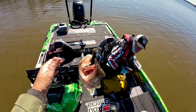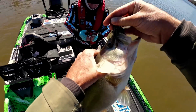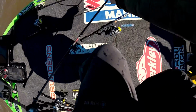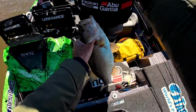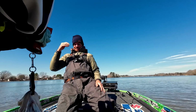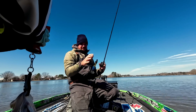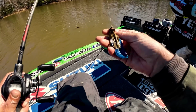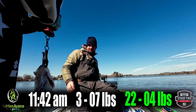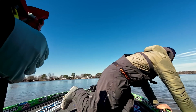Watch that one go down and eat it. Gosh dang, that's so cool. I'm sitting there snapping that jig through the pile. These ones here are deep. They're sitting on the bottom. Watch them just bite it, dude. That's so cool. Gosh dang. Again. Oh, meaty. 3 pounds, 7 ounces. Almost a 3.5 pounder. Guys, we're having a day.